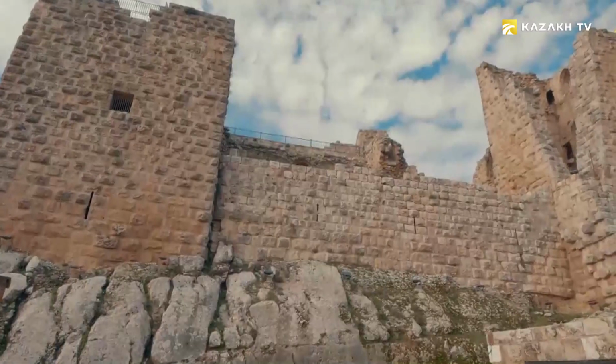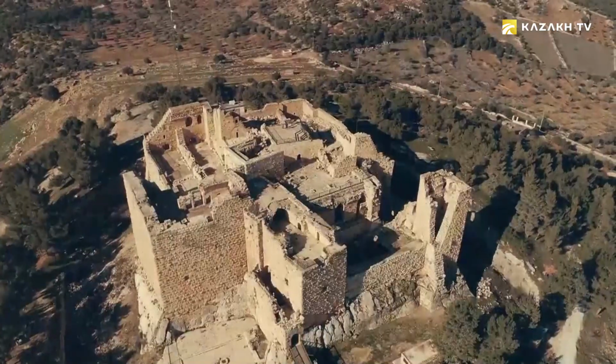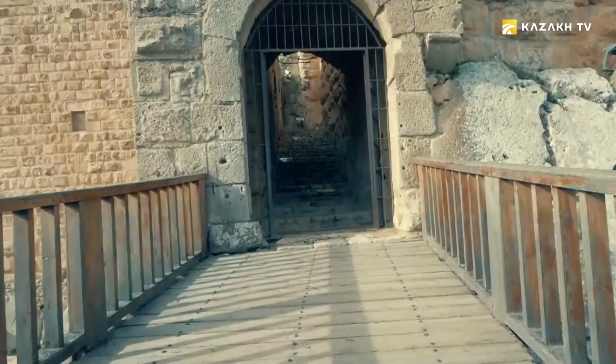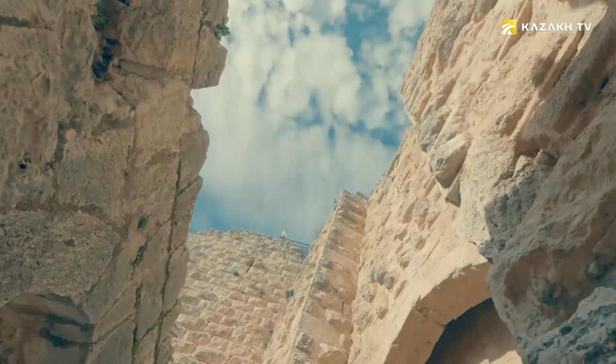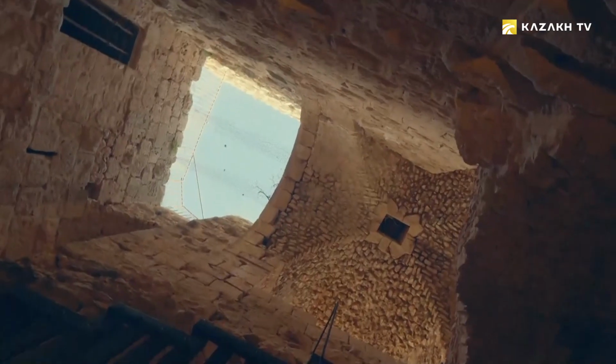Unfortunately, many buildings and structures erected by the Kipchak Sultans have not been preserved. They were destroyed during the raids of enemies, earthquakes of 1837 and 1927. And yet the remaining buildings bring now considerable benefits to the Kingdom of Jordan. This can be judged by the number of tourists in Ajlung Castle.